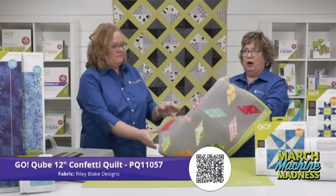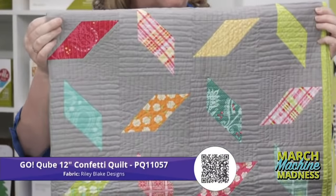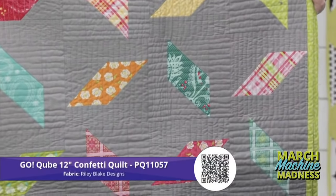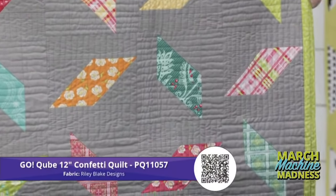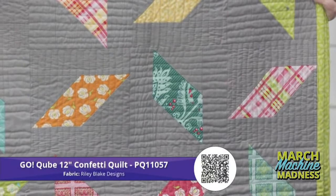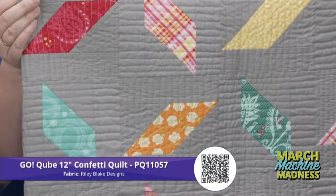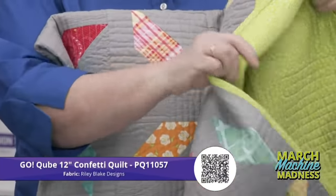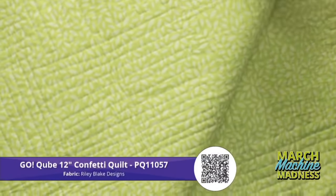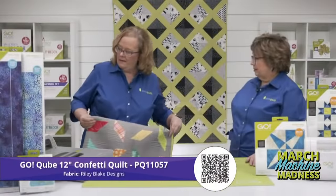This is the Qube 12-inch confetti quilt, and this has got Riley Blake fabrics in it, and it uses our friend from the Mix and Match Qube, the parallelogram. I actually made this for my nephew, and I loved it because I just used fat quarters. So it was a perfect way to make it all different, but I did use the gray background and the green for the binding. The thing I love about this is that it's so simple, and the quilting on it was really just straight edge quilting, and it's beautiful. But it's done in blocks. You can see the quilting on the block. It's just back and forth here, and then up and down, and then back and forth. It's really cool. Brock, our cameraman, does a good job there.